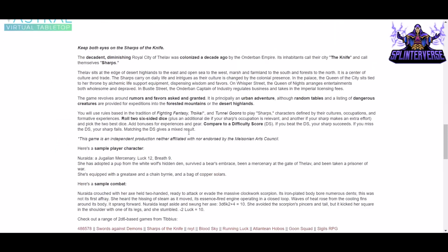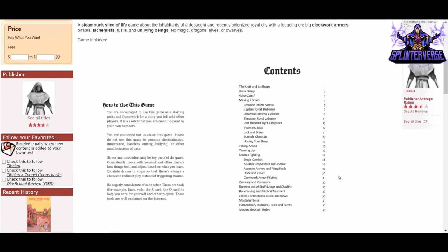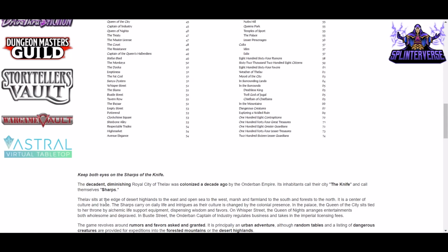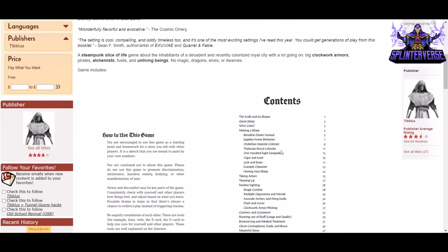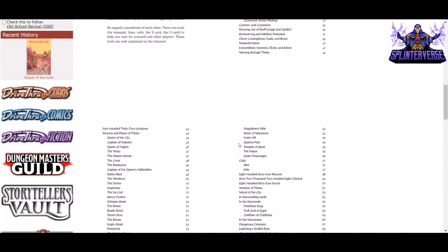I wish I could see more of this gorgeous art. I'm assuming it's going to be in this style, but yeah, maybe if you guys can add another page that has some of the art or the content, that would be awesome. We got 84 pages, so there's probably something good to choose from.